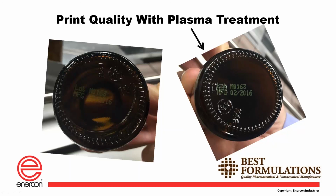Exactly. So what we find is, especially with some of our vendors who do flame treat the bottles, as some of you know, that additives sometimes do migrate. So we find a lifespan of 4 to 6 months before we have to retreat the bottles. And before this technology, it was a huge challenge for us. We would have to chemically treat the bottom of the bottles again manually, which is extremely labor intensive.